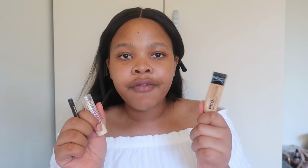Okay, so as a beginner, I used to use this Essence coverage stick, and it was always in the shade matte caramel, and I loved this, guys. I loved it so hard that when it broke and it didn't twist anymore, I still kept it, and I'd just dig inside and use the inside. But I stopped using it because I wanted to venture out and try new things, and I found LA Girl, so I've been using LA Girl since. But I feel like these two concealers are very beginner friendly.